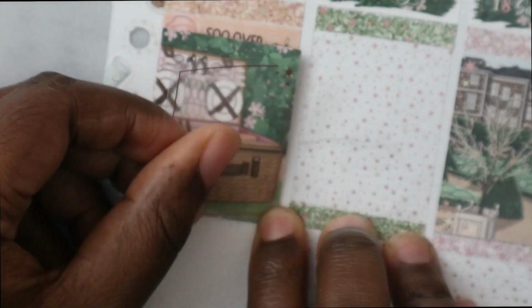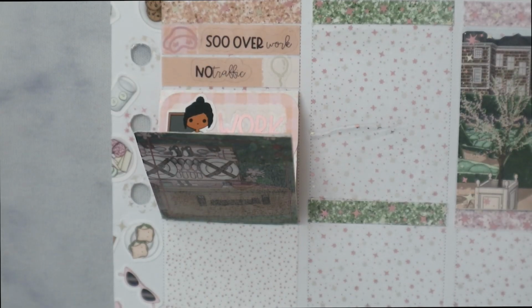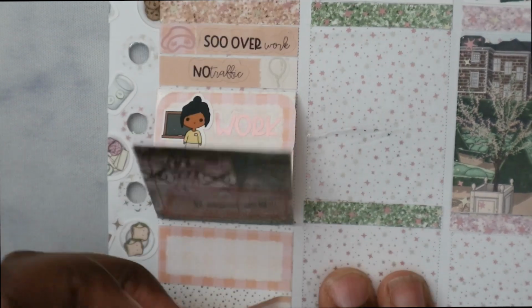Okay, so because of that additional extender that I added, because I didn't want to have to use a character sticker for each of those tasks, I added a full box in where I had the extender just so that I didn't have to stretch out the day even more.